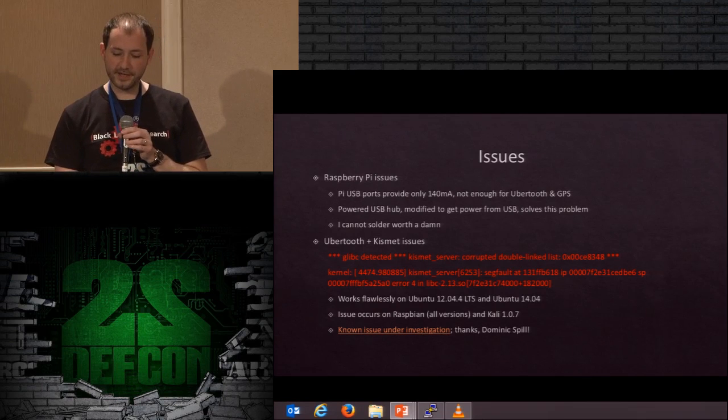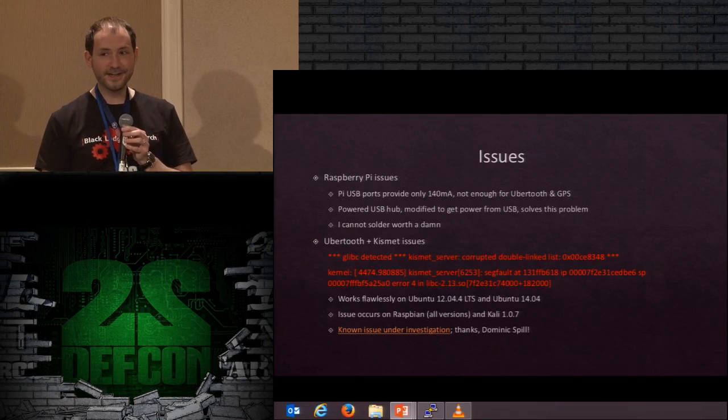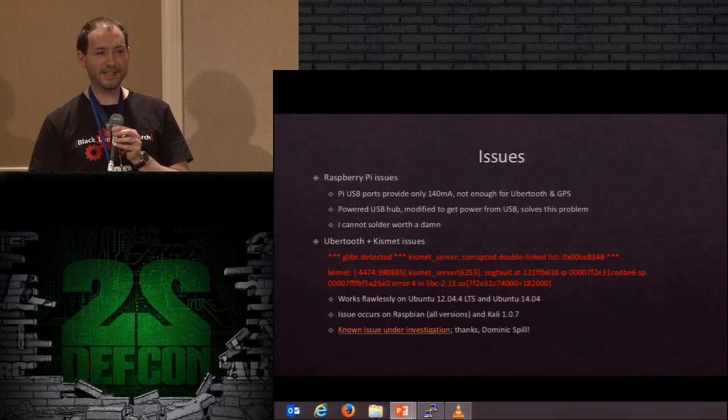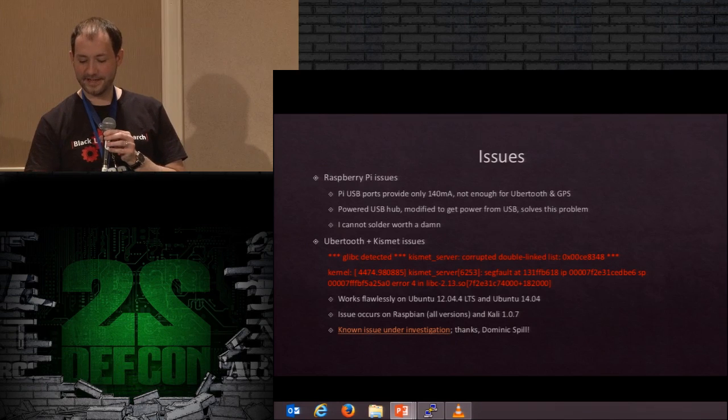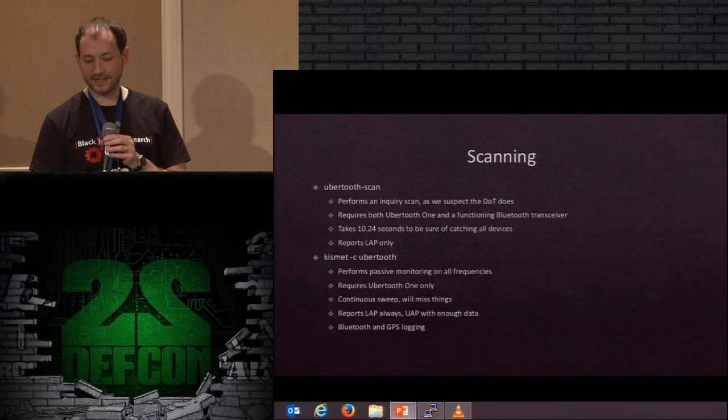I also have been working with people on GitHub to try to figure out what exactly this bug is, because it doesn't just happen on Raspbian. It happens on Kali also. And that's a platform they would really like Ubertooth to work properly on. And it's weird, because Kali is based on Ubuntu, and it works great on Ubuntu 12.04.4 and 14.04, and it doesn't work on Kali. And we don't seem to be able to figure out why. So thanks to Dominic Spill for his help in debugging this, even if we have not quite figured out how to get it 100% reliable yet. But the fault-tolerant script works, so I'm still able to gather data.